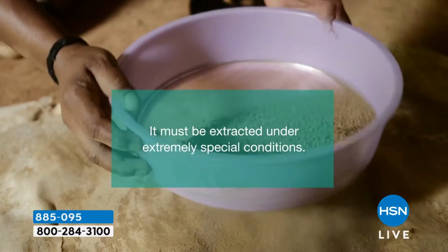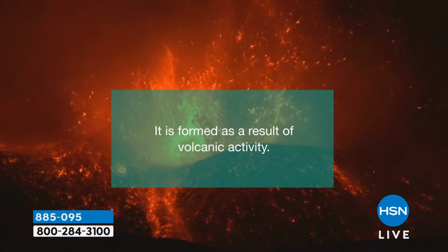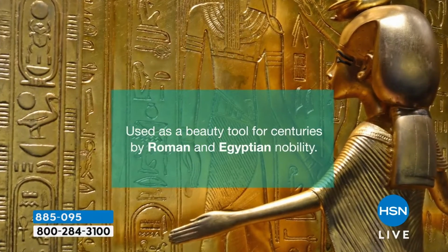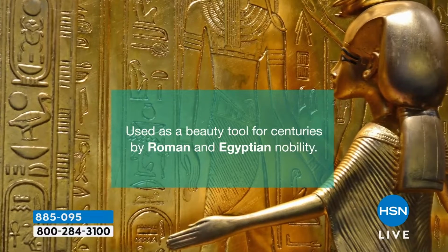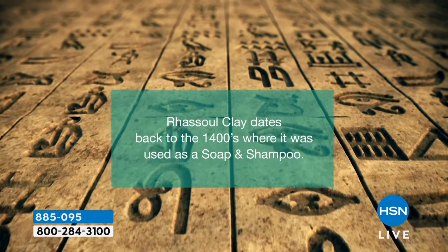Well, that's the Rhassoul clay, so that's our manufacturing plant for the scrub. And that's all formed from volcanic activity, and this goes way back. They've been using the Rhassoul clay for Egyptian nobility.